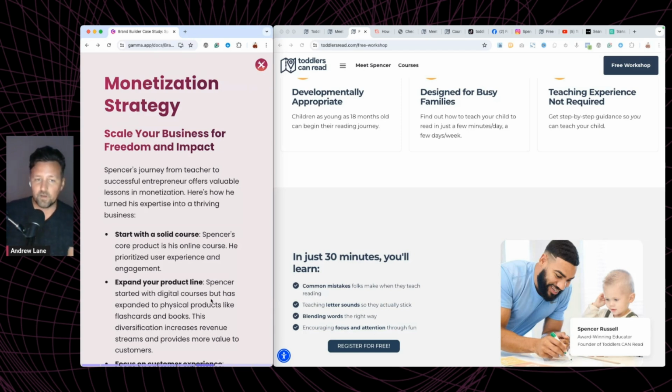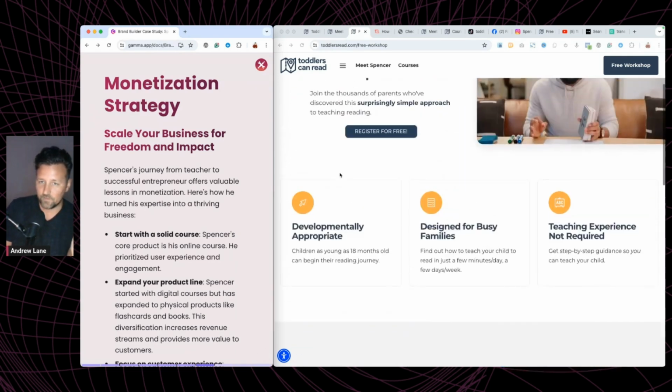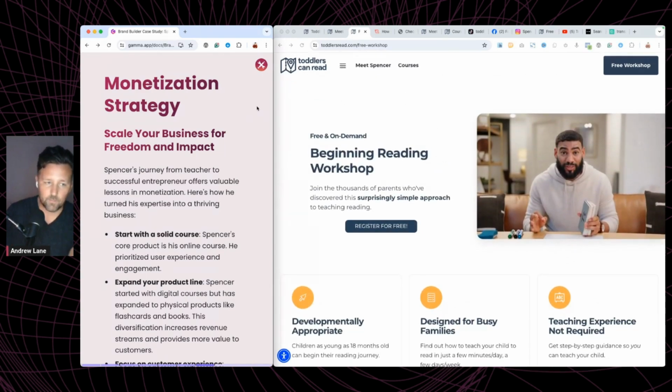And it helps you create great content for your social media because you can show those stories, the success stories, and demonstrate what they need to do to be like that person. So the monetization is really key. And if you want a brand that gives you freedom, you got to find a way to make money in better ways. So Spencer's journey from teacher to successful entrepreneur gives us insights that we can all learn. Here's how he did it.